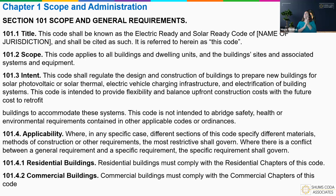And then the really interesting thing is that the two items at the bottom of the screen tell us that residential buildings have to comply with the residential chapters of this code, and the commercial buildings need to comply with the commercial provisions of this code. And I think that's very important, because I'm going to ask you, as far as the energy code goes, how does the energy code define what is a residential building? Raise your hand, put it in the chat, however, anybody who wants to be brave to answer the question.